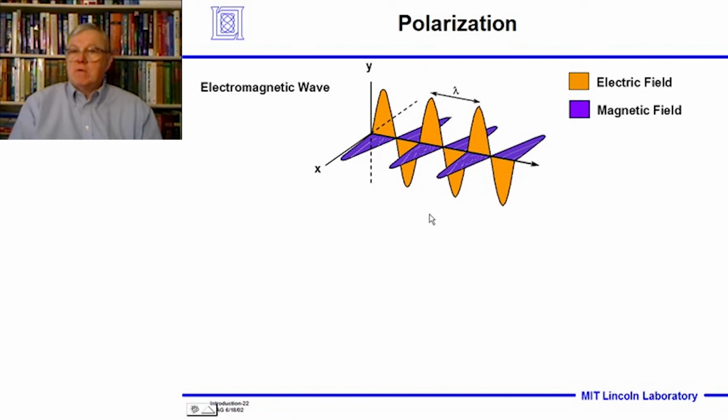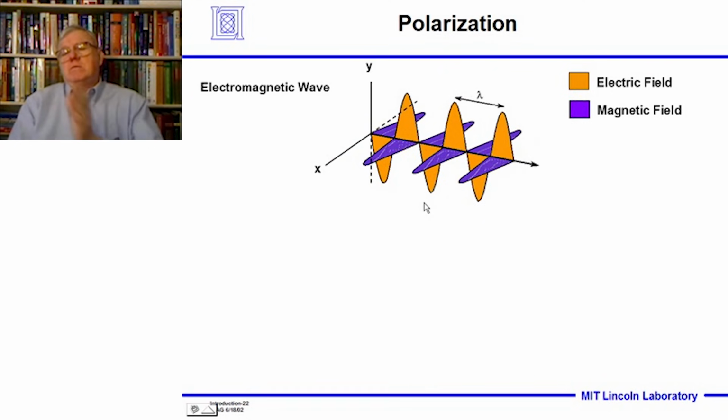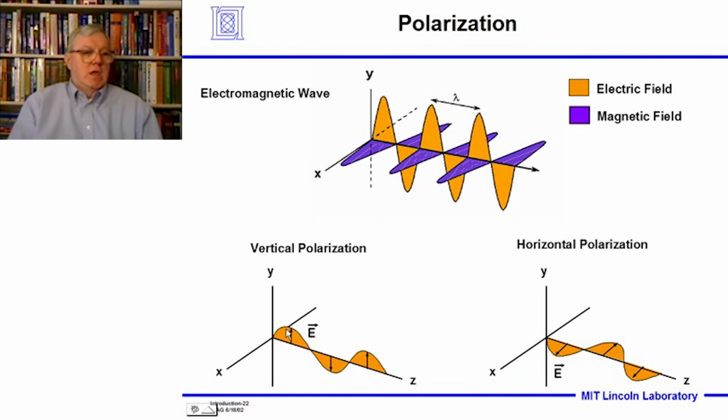If it was an electromagnetic field that came from accelerating the charge horizontally, the electric field would be moving back and forth horizontally, and that's called horizontal polarization. And later when we talk about antennas, we'll talk about other kinds of polarization. Here's an example of the electric field for when the wave is vertically polarized, and here the horizontal polarization example.